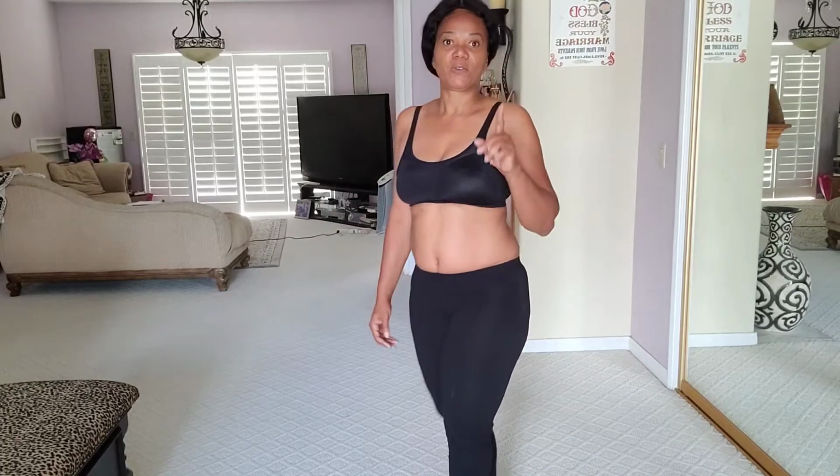You have to wait until the end so you can see the result. Because I'm going to show you the result of me doing this for 7 days. And then I'm going to remeasure my waist at the end and show you how much I've lost. And I'm going to show you also the dress that I am trying to fit into.